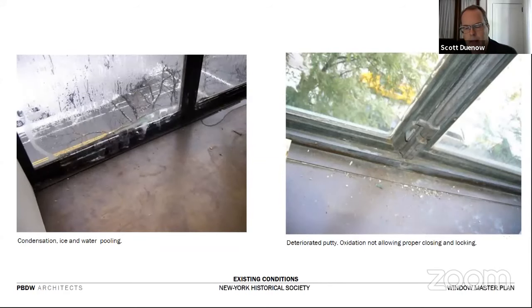So that condensation in the galleries was kind of the impetus to do this project, but really most of the windows are not in galleries. They're in offices, they're in conservation areas, they're in the prints and photographs collection, for instance. And the real issue is that the windows are single glazed, they are bronze framed without a thermal break. So in the winter, again, because of the 50% humidity, there's condensation. You can see ice on the windows here. You can see puddling of water at the base of the windows.